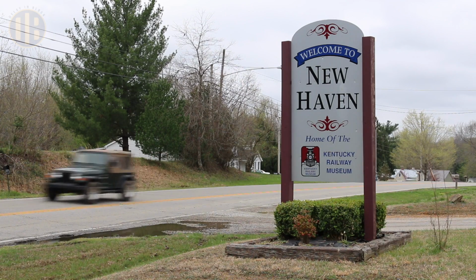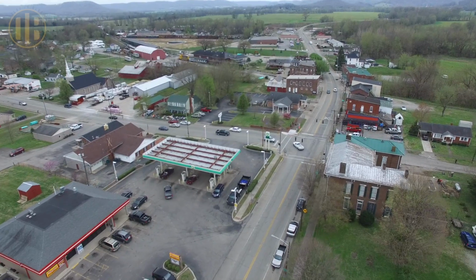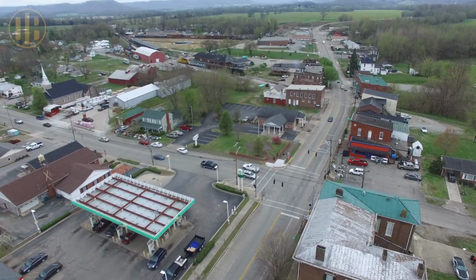Welcome to New Haven, Kentucky, a small town located in the heart of the Bluegrass State, just next door to the birthplace of Abraham Lincoln.